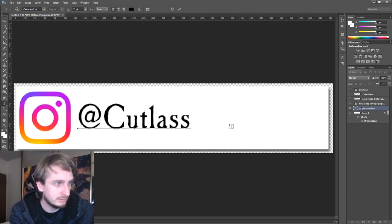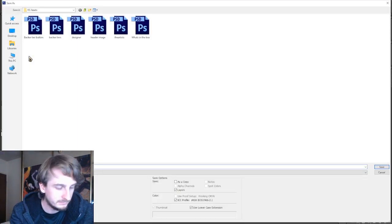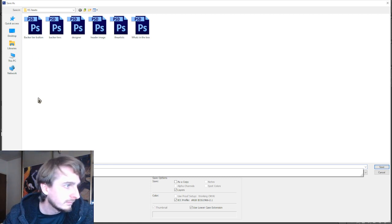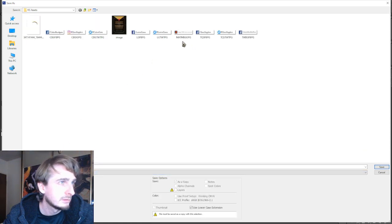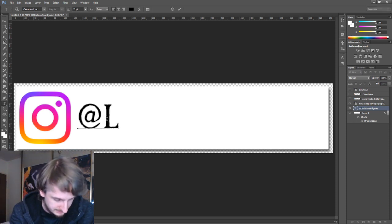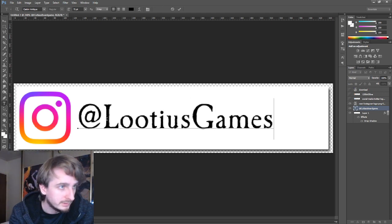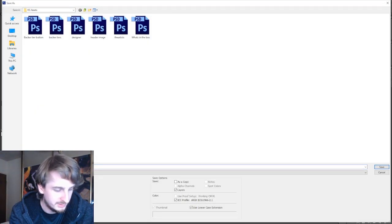Mine is at Cutlass board game. Yeah. Wait, what? I accidentally saved the Quest Supplies when I was on the wrong thing, I think. Yeah, I did. God damn it. Alright, well. Whatever. As long as it doesn't overlap. I'm going to be doing it by look instead of by file name anyway, but still. I need a Luteus Games one. I was so good. I was so good with my file names. Luteus Games, Instagram page.